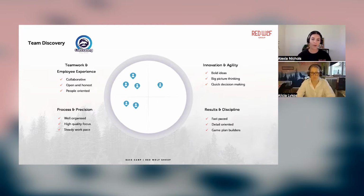Then we look bottom right, we've got that results and discipline quadrant. Again, you're going to have fast-paced people who typically sit within this quadrant, but they bring a little bit more of that detail-orientated approach. They'll probably double check the facts and information, make sure everything's right. I would call them real game plan builders. They think about what needs to be done as well as what's existing, and really build out a plan for success.